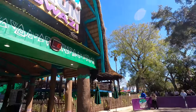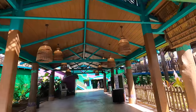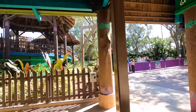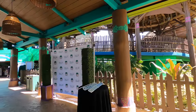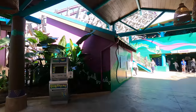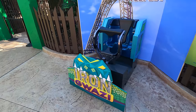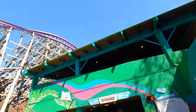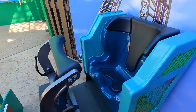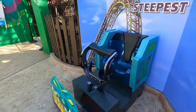Just made it through the checkpoint. I can't believe I'm actually going this far because usually there were construction walls. Looks like there's a fun photo op right here. You can purchase Quick Queue. And then here is the locker station. Check out the test seats. My goodness. Yeah, it looks very nice. Looks pretty comfortable, but we shall see.